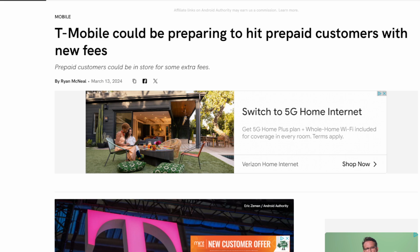So I don't think this is it. I think you'll see more little nickel-and-diming things happen at prepaid, again, to get people to push over to the postpaid side and find maybe some more value there, right? Where T-Mobile can probably monetize better.